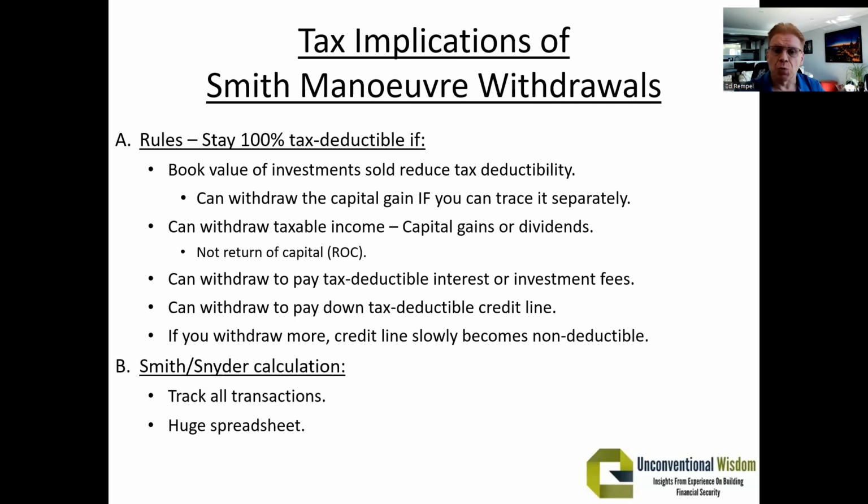Now, that doesn't apply to return of capital. There are some funds, like T8 mutual funds and also some ETFs, that pay some return of capital. It's anything that pays a regular monthly cash flow, which very often is paid as return of capital. Real estate investment trusts have them as well. That amount does reduce the tax deductibility of the credit line. Again, you have to be able to track it.